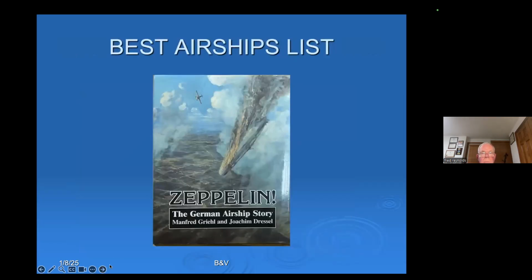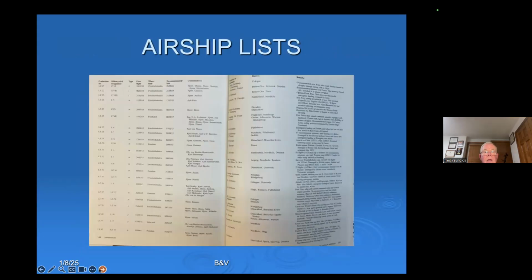For a single book that has the best airships list in it, that lists everything built by everybody and all the numbers, is this one by Greel and Dressel. And inside are just tables. They're a little hard to see here, but as you read from left to right, the leftmost column is the manufacturer's number. The next column is the military designation. And then across, it tells you when it was built, how big it is, what happened to it, who the commanders were, when it got shot down, or when it was deflated. Whenever I get a cover, this is the first book I go to.